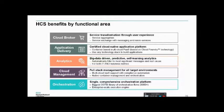Okay, cloud management. You've seen the ability to build those cloud native and cloud agnostic service designs, full stack management. You've got multi-stack, multi-cloud environments with compliance orchestration and automation, which a lot of people are still struggling with manually. And you've got, as we mentioned earlier, the native container capabilities. Okay, analytics. We've got big data-driven analytics, automatically filtering down to the most significant messages. We can go from millions to just a handful and automatically suggest which one should be acted on. In fact, we've got people from Internet of Things environments like telcos and train companies, railways, using it just because they're so staggered with the amount of data that they've got.